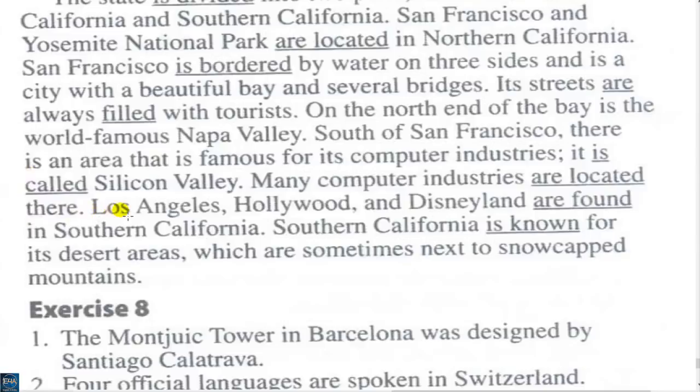Los Angeles, LA, Hollywood, and Disneyland are found in Southern California. Southern California is known for its desert areas, which are sometimes next to snow-capped mountains.